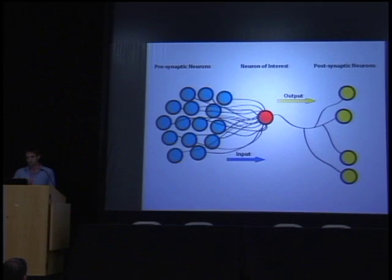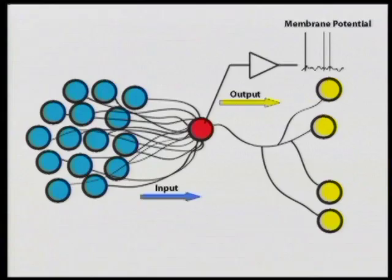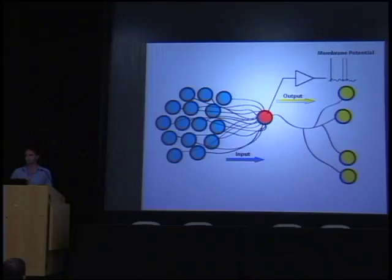And the most direct way of measuring both the inputs and outputs of a cell would be to record the transmembrane potential. This raises a little bit the question, how long do you have to record the transmembrane potential to understand the function of a cell? And so I want to just give a few sort of examples of processes that we might be interested in.